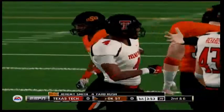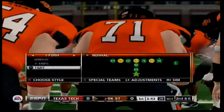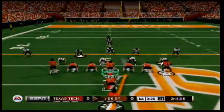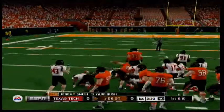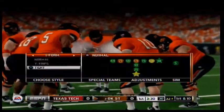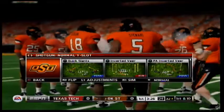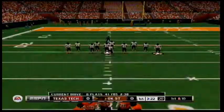Brought down after a nice run up the middle. That makes it 2nd and 6. And this is the 8th play of the drive. And they make the stop at the 32-yard line. It's the 9th play of the drive.